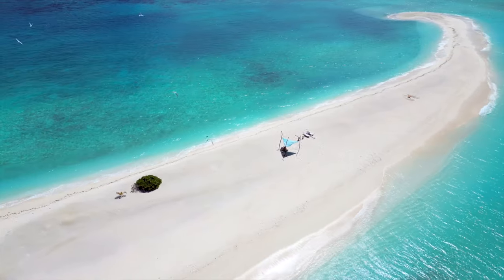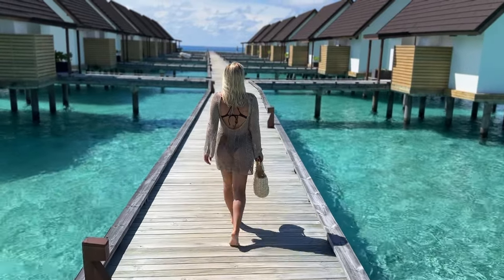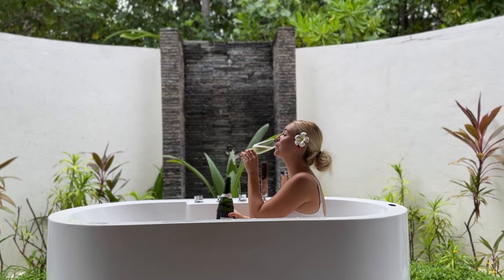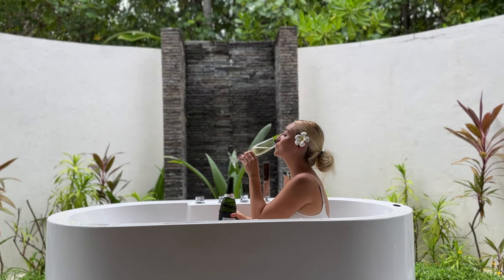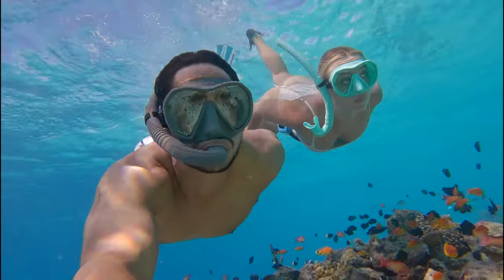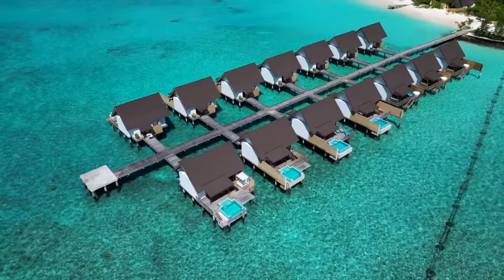This week, we're excited to have you join us on our adventure as we dive into Fushifaru Resort here in the beautiful Maldives. We're going to guide you through the incredible experiences this resort has to offer. Get ready for a private sandbank picnic, dive into the insane marine life in the underwater playground, and check out the luxurious villas you can call home.